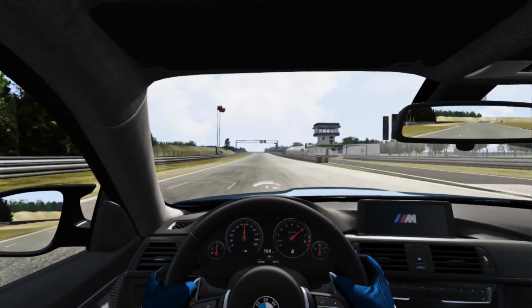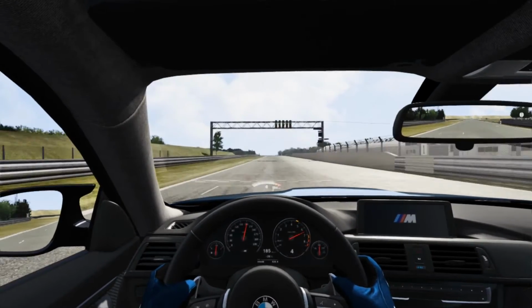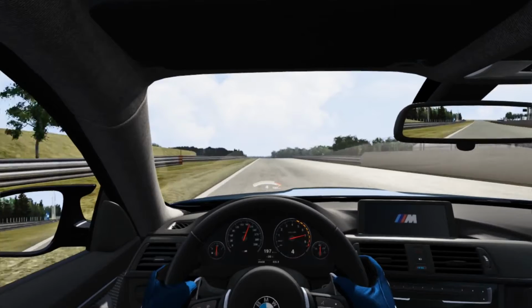Okay, well, as we come up to finish the first lap, one or two little mistakes there. See what we can do on lap two.